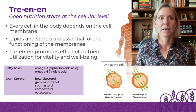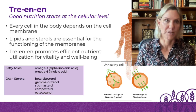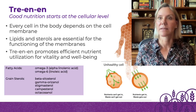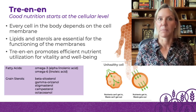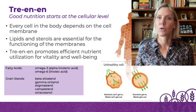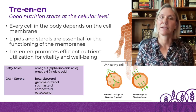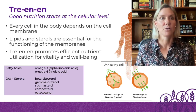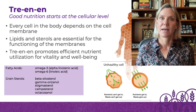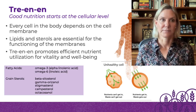By the same token, it allows only waste material and important metabolic products like hormones, enzymes, neurotransmitters, etc. to exit. Deficiencies of lipids and sterols can compromise the discretionary power of the cell membranes and so affect the health of the cells themselves. Whole grain lipids and sterols allow your cell's membrane to perform at their best, making it easier for nutrients to get in and waste or metabolic products to get out. When these lipids and sterols are present in the diet, cells use nutrients more efficiently, and this is reflected in our health and in our vitality.